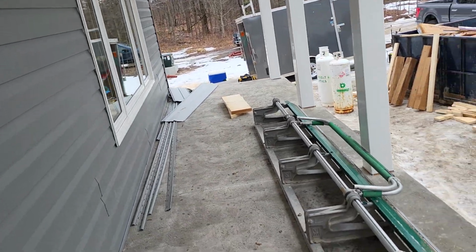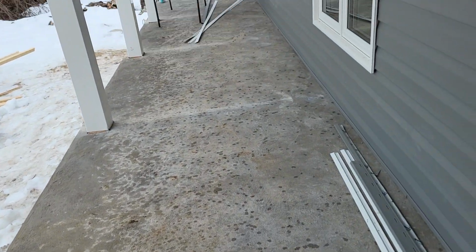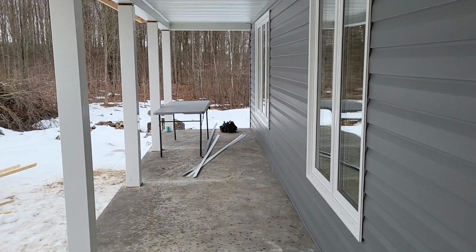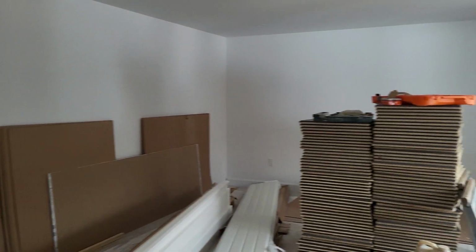Here's the deck. The front porch. Check it out. It's looking so good, guys. Okay, let's take you inside. It's cold today. Not as cold as moving day, but it's not bad.